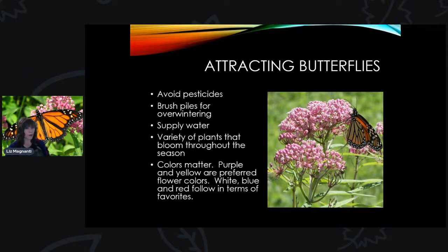You can supply water with a butterfly puddler, which we've talked about in the past. And then just making sure that you've got plants that bloom throughout the whole season. So milkweed is great, but it's not in bloom the whole season. So having things like asters or sedums or even some goldenrod in your garden this time of the year is really great for those monarch butterflies and the other butterfly species and bees that we have here.